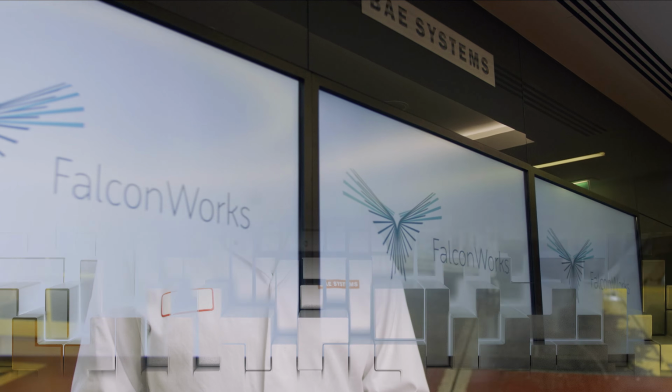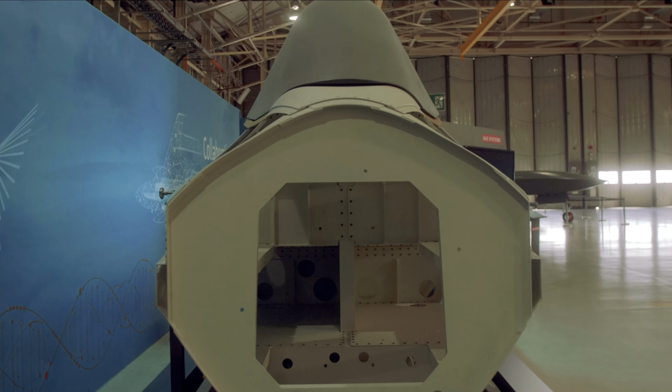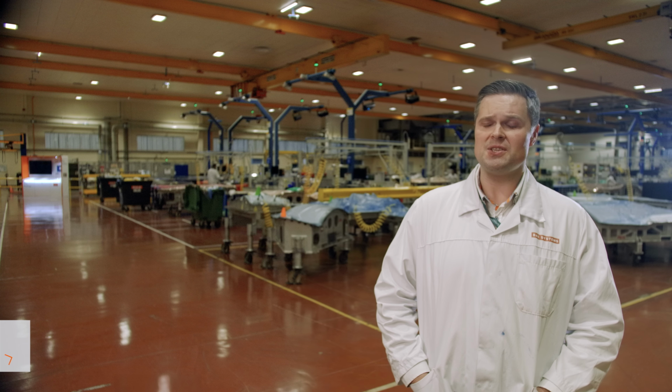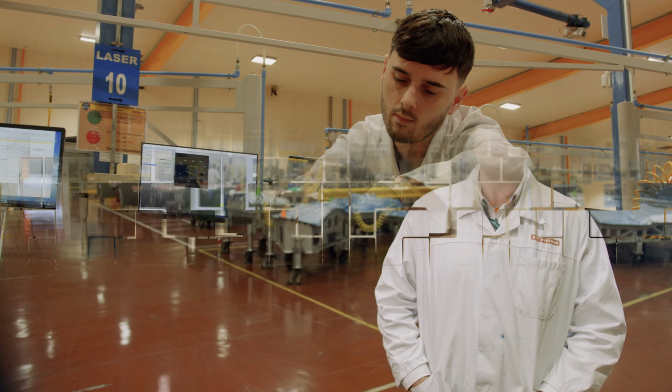one-man organisations. FalconWorks is BAE's answer to how to move forward R&D, collaboration with different companies, industries. Our SME engagement is pretty key to this, and it means that we can more rapidly develop technologies and implement them in the industries that we serve.